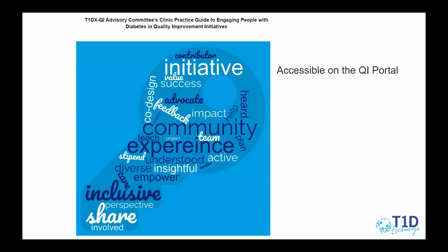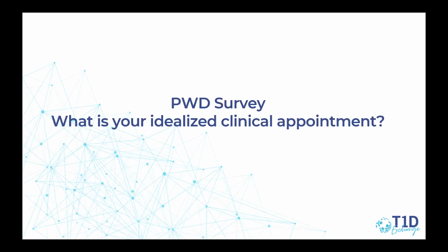So we can share this as a link later, but we have made a guide. So this is on the portal, and it's like a 7-page guide. We've put it together over the last 6 months for the advisory committee to show how you can engage more with people with diabetes on your teams.